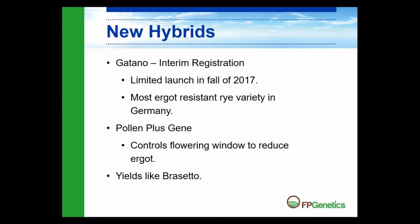We're also excited to say that we have a new hybrid that's going to become available this fall. It's going to be limited acres this fall, with some comparisons being done, and then we'll be in full production the year after that. Gitano received interim registration, and the exciting part is that it has a pollen plus gene in it, which does create some ergot resistance in the variety. It has been available in Germany the last number of years, and it is the most ergot-resistant variety there.